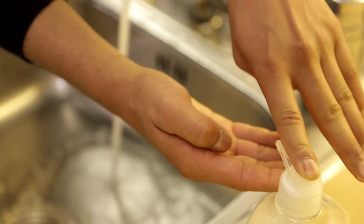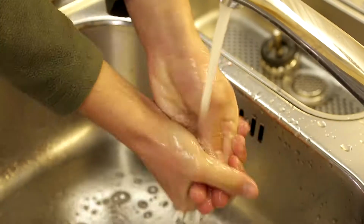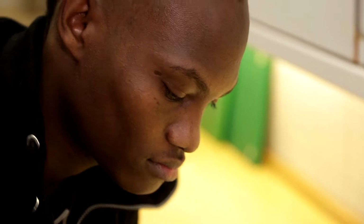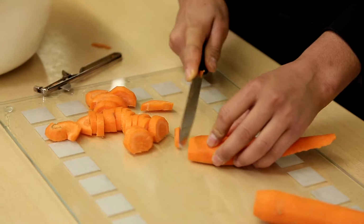It therefore begins with everyone washing their hands thoroughly before handling food, as germs which should not get into the meals can cling to the hands. The salad and the vegetables are well washed by the participants.